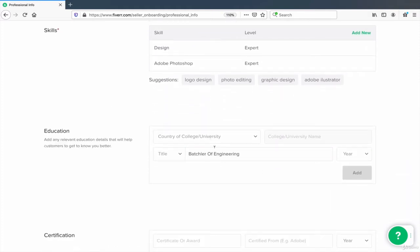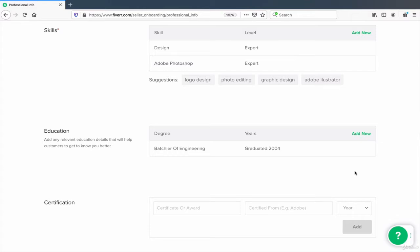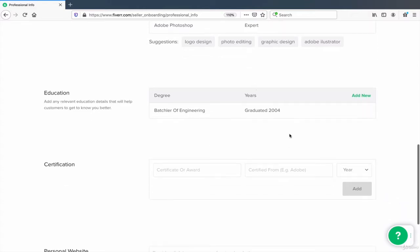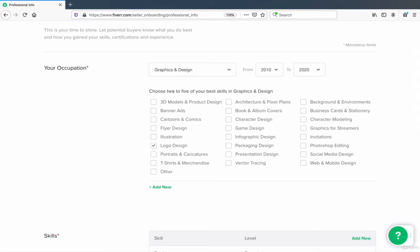So let's say Bachelor of Engineering, San Jose State University, graduated 1 million years ago, and you want to add that and all your other certifications and everything like that. Personal website, you can say that. If you don't have one, that's also okay. You click continue. And here they're reminding me that I needed to choose 2 to 5 things.